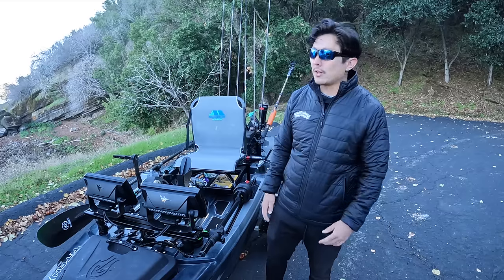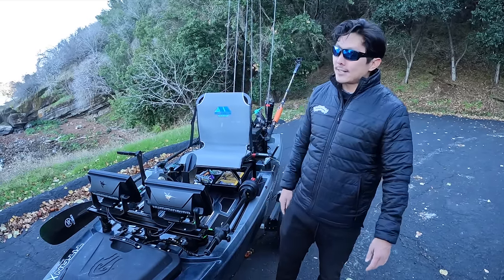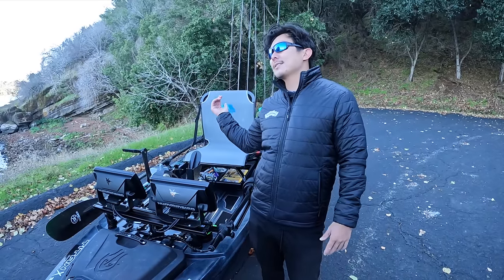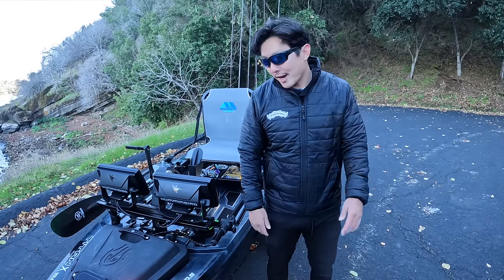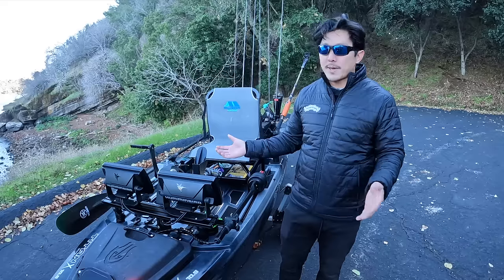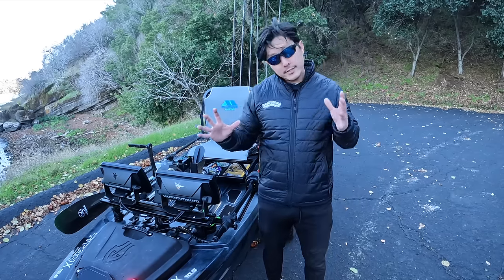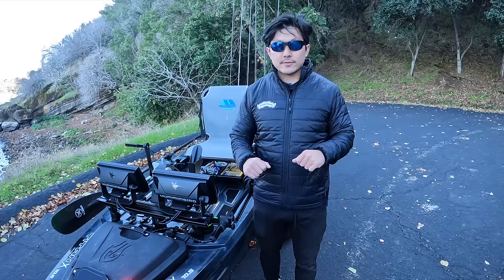And that's really what it's all about with a lot of this stuff, being more efficient on the water. Honestly, it's not to see how much stuff you can put on your kayak, or how many things you can get crazy with. Ultimately, it's what makes fishing better, more efficient, more enjoyable. And I think the dual graphs in certain situations will definitely play that part.